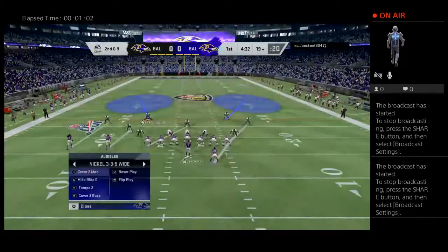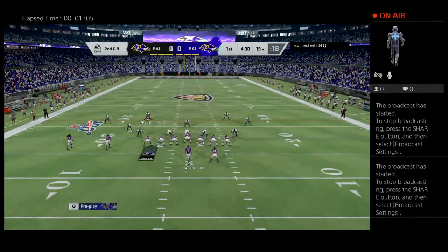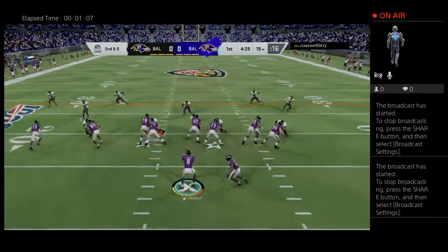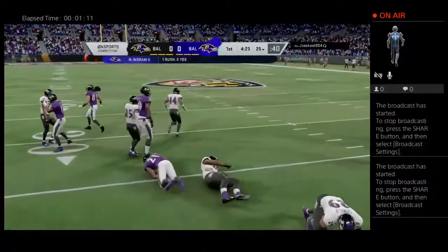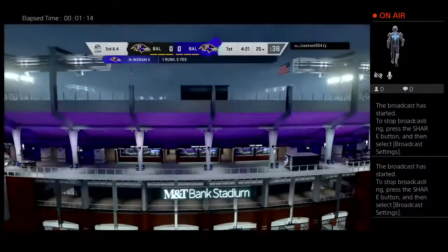Here we go. 6, 10, touchdown. All day, every day, any day. They'll run for the first time with Mark Ingram. He'll be dropped at the 25 after a gain of 6.